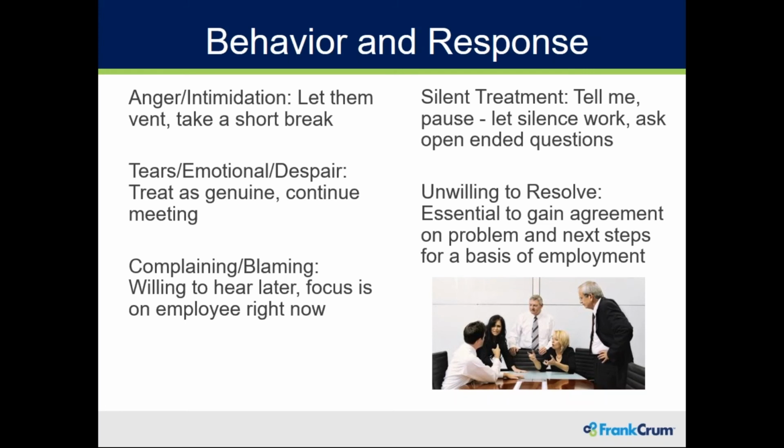You could also ask things like, what steps do you feel you could take to improve in this area? Or, are there other things that I should consider that I haven't already talked about in this meeting? Maybe they have some ideas or input that would help them do a better job or improve. And again, that's the idea. You want to fix the problem and allow them to continue their employment with you.